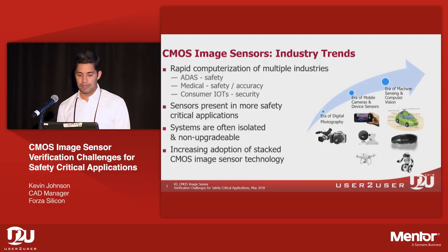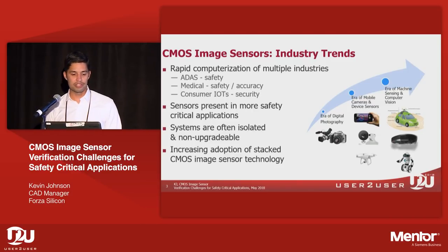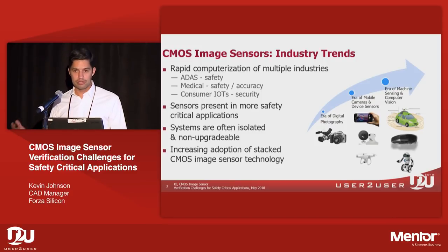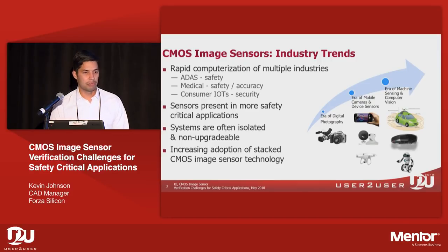CMOS image sensor trends. What we've seen today is that the computerization of all things is very much impacting multiple industries, including those dealing with safety critical applications. From ADAS through deep learning and AI, we've seen a rapid increase in automotive sensors, especially CMOS image sensors, in both visible light and soon to be LiDAR imaging. Those are all systems that are very important, obviously, to a person's safety.